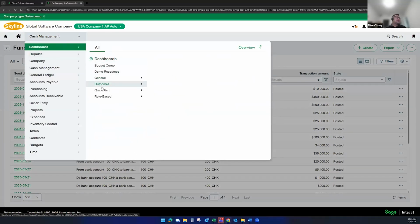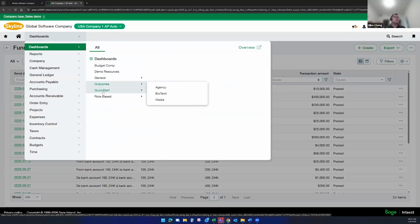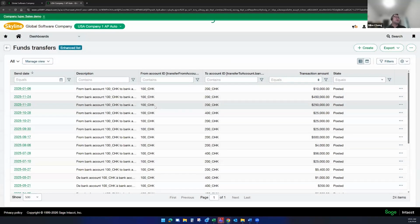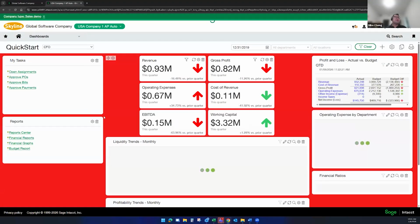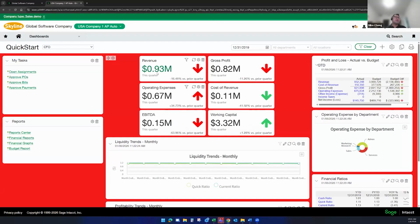For dashboards, Intacct is quite powerful. There are out of the box dashboards, but we can also create our own dashboards here. So if we were to look at our CFO dashboard, this is pre-configured out of the box. Here we can put anything we want on the dashboard that's based on a financial report. So here, revenue, if we're looking at December 31st, 2019, this tells us our revenue is down this quarter by this percent. It also has a P&L with the actuals versus budgets that comes from the financial reports.